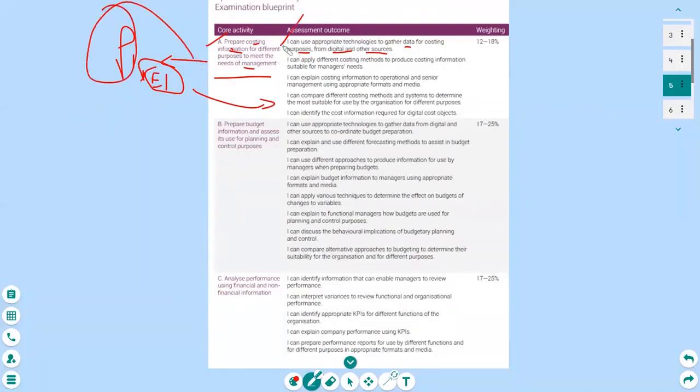So as you can see, in each and every core activity, there are separate I can statements that will take you to different parts of the E1, P1 and F1 syllabus, which you are supposed to revise, which you are supposed to go through, which you are supposed to at least have good knowledge around, because this is where your questions are going to come from.